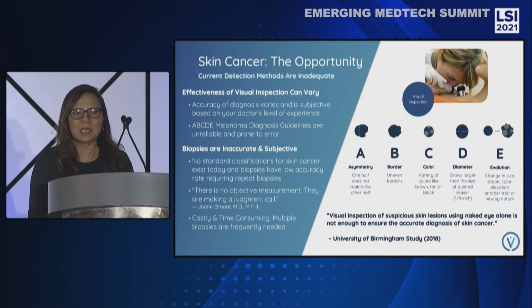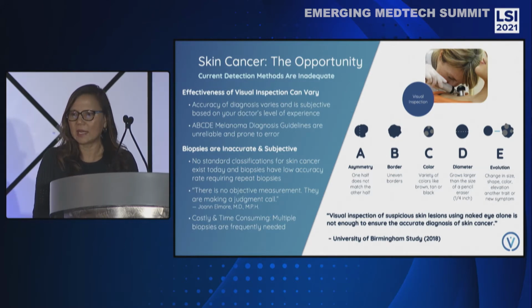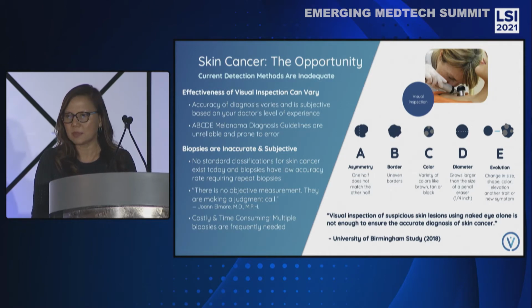The opportunity. We believe that skin cancer is a problem in search of a solution. Current detection methods are inadequate. It is heavily reliant on visual inspection, which is very variable because it's dependent on the level of expertise and experience of the physician who is conducting the inspection. They're still using that ABCDE diagnosis guideline. And the gold standard at present is biopsy or histopathology, which is very invasive, costly, and frequently inaccurate, requiring repeat biopsies, thus escalating the cost and invasiveness to the patient. So at the moment, there is no standard diagnosis for skin cancer.